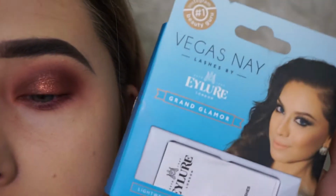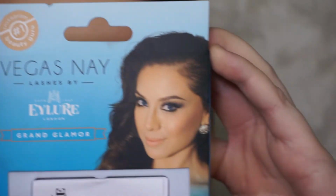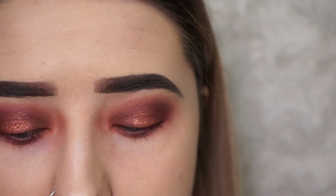I'm just going to go in with my favorite pair of lashes. They are the Vegas Nay and Allure lashes. Definitely some of my all-time favorite. They're in Grand Glamour. Such a beautiful lash.